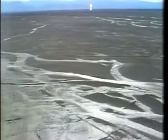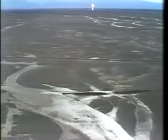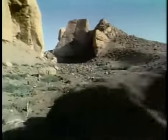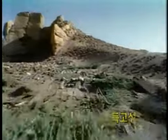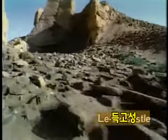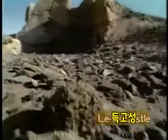Sometimes when the snows on the Qilian Mountains melt, the river floods and completely alters the shape of the Heshi Corridor. Many oases and fortifications have disappeared because of changes in the course of the river. This is called the Le Deux Castle, and today it's on the banks of the Dianye River. It was built during the Han Dynasty about 2,000 years ago.